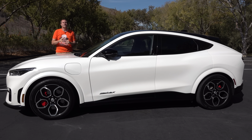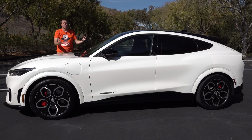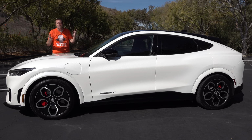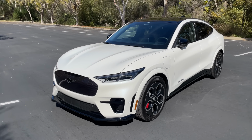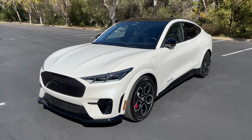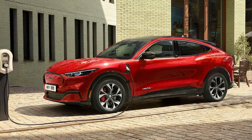So let's talk Mustang Mach-E GT. Even though Ford Mustang purists hate Ford for using the Mustang name for this vehicle, it is indeed technically a Mustang. And so that means there's a regular version and then there's a GT with more performance. This is the GT, and it starts around $60,000 for about 480 horsepower compared to the regular Mach-E, which starts around $43,000 for roughly 270 horsepower.